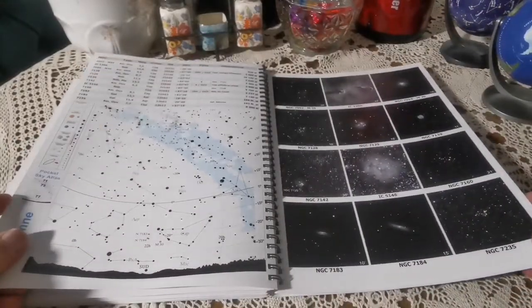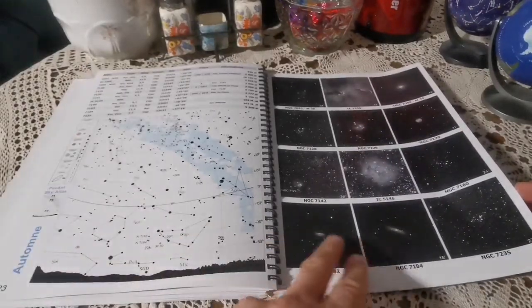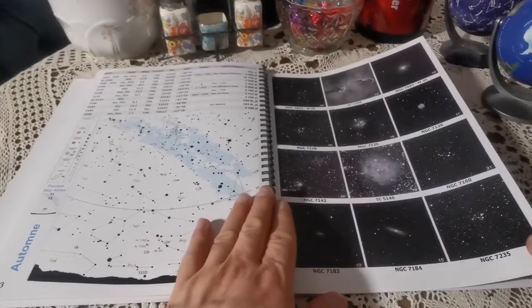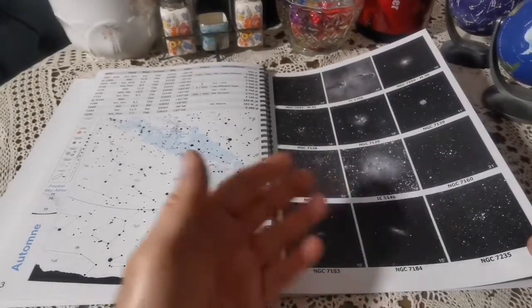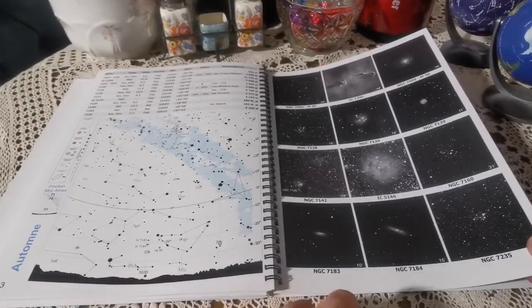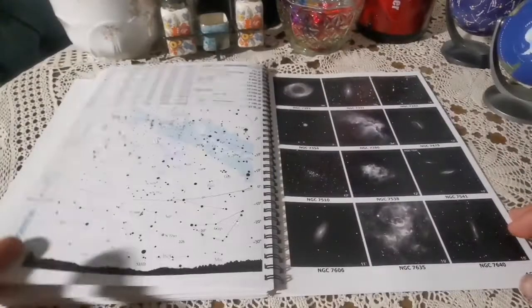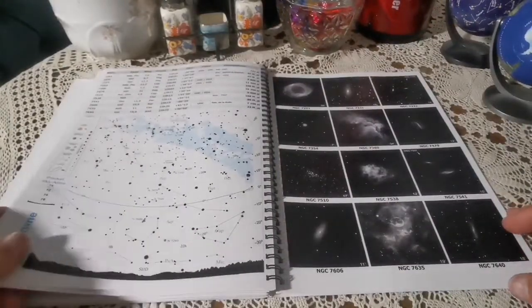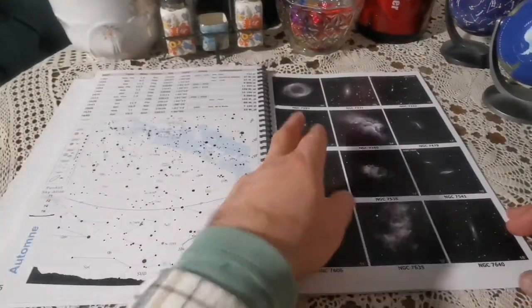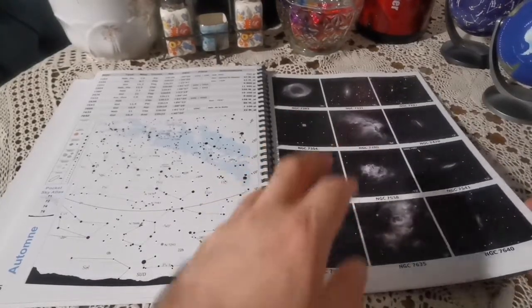We are looking gradually away from the plane of the Milky Way, and the galaxies are appearing. I like the way this book is presented. It practically shows you everything in relation to the Milky Way. That's really nice. You see how easy it is for me to explain everything, because it's just there. And that's the Helix Nebula, a planetary nebula.